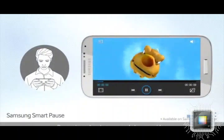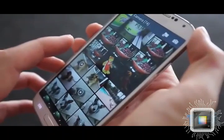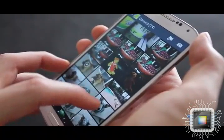Then you have things like Smart Stay, which will watch your eyes. If you move your head, it's going to pause the video for you. You have things like Air View, where you can hover your finger without touching the device, and you're going to get a preview of a picture, or an email, or a calendar. Those are cool, but I really didn't use those too much.